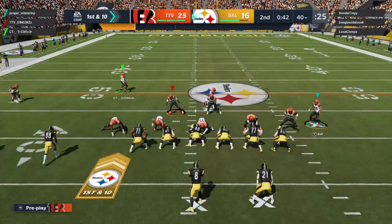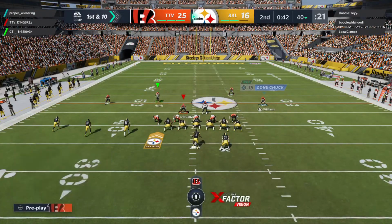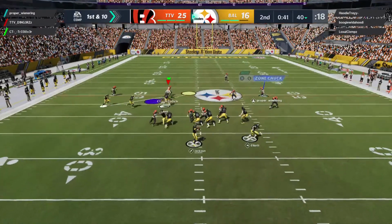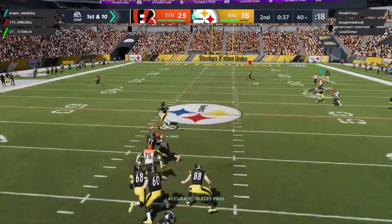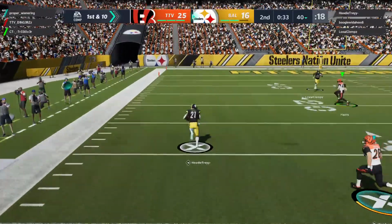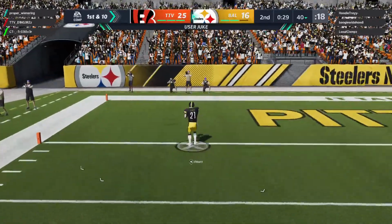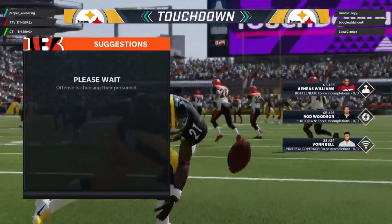A 1st and 10 here, and you know, if they could just get 3 out of this, something about whittling it to a 1-score game at half that might provide a psychological boost. Jackson from the shotgun. Flush to his right. Over the middle, complete. It's Elliott. And he's going to take it in for a Steeler touchdown.